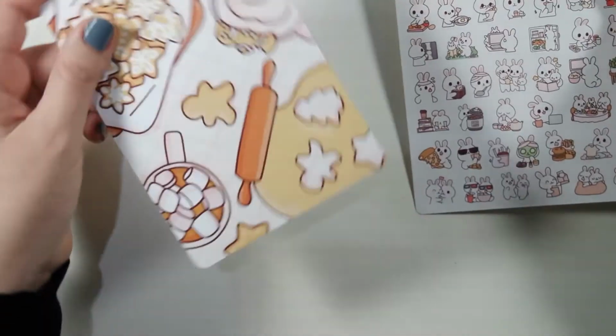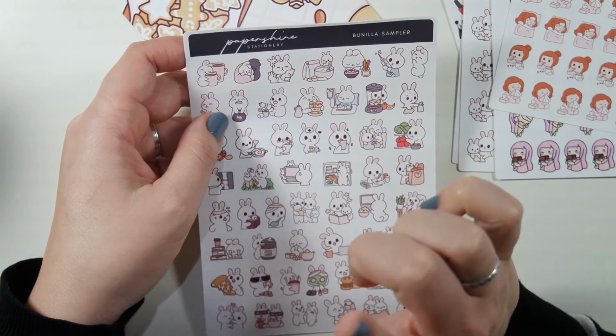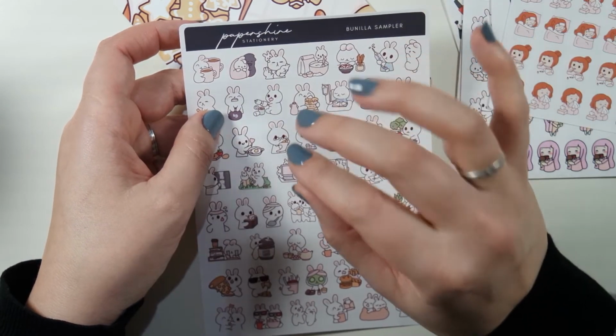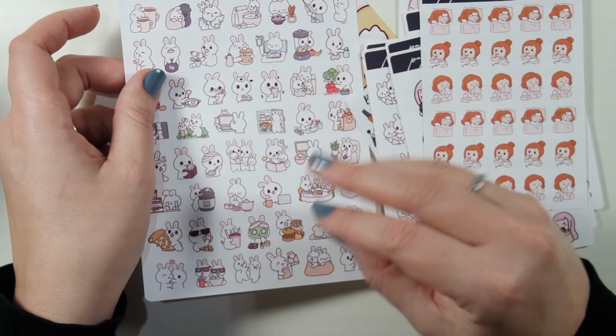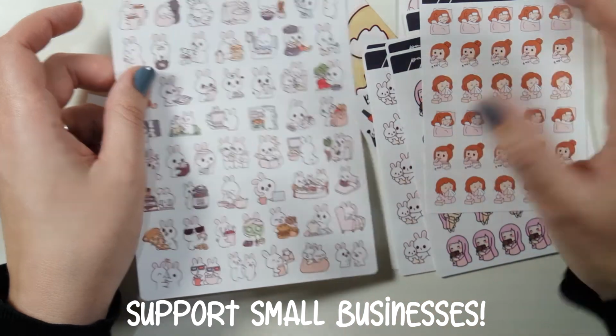Oh, and another postcard. And also, I really need to point out, join Papershire's Facebook group. She releases freebies, printable freebies, every month, and they are amazing. I've been using them so much in my planners. So, I mean, I didn't really need any of these, but I also wanted to support her by buying stuff, not just using her freebies.